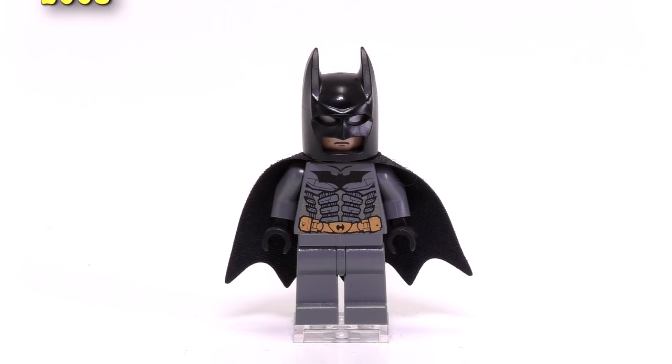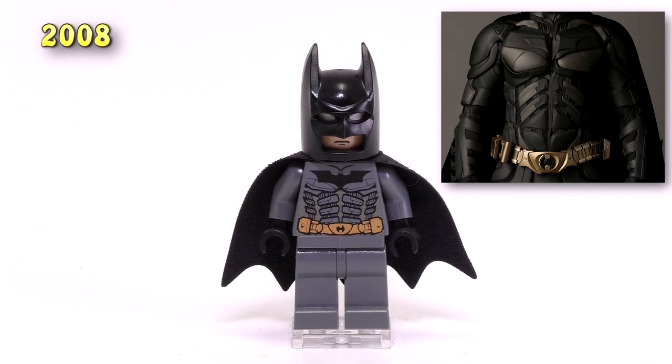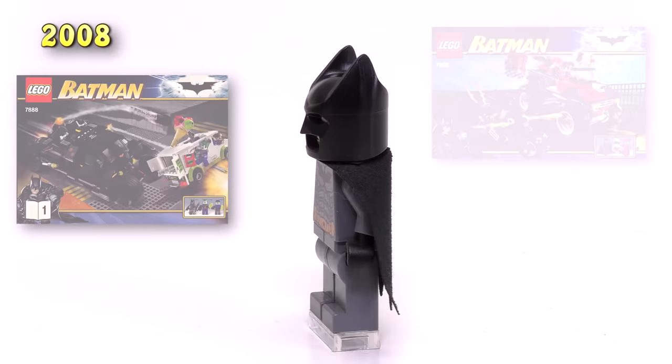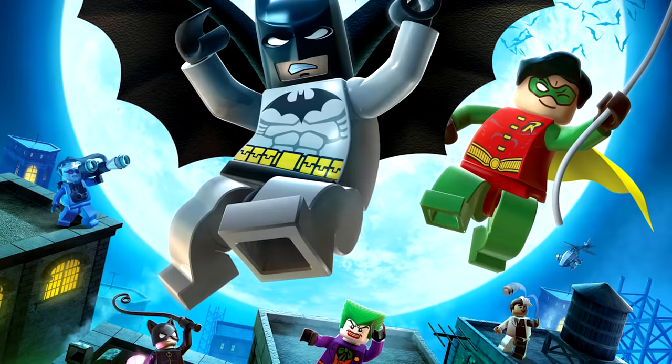This is the same year the Dark Knight came out. So we have a darker gray Batman with detailing on the body that is supposed to reflect that of the Dark Knight from the movie. So the chest printing is totally different to match up that suit, as well as the printing for the belt, which is also slightly reflective. He came out in 3 sets, only one of which really pertains to the actual Dark Knight movie. The minifig is around $12, and those 4 guys that I just showed you right here are the only 4 Batman minifigures released within the Batman theme.